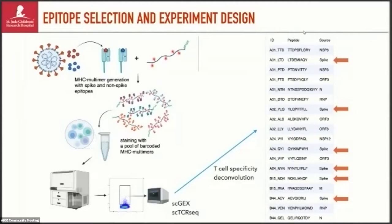The idea is that you could pre-select the epitopes of your choice. You could load them on MHC monomers, and then you could multimerize these monomers with dextran backbones. These dextran backbones are very nice because they have both the fluorescent dye, which allows you to get the cells out of the sample using regular flow cytometry, but they also have the DNA barcode, which allows you to pool all the dextramers together, sequence them on the 10x Genomics platform, and then use this barcode to assess the T cell specificity. And as I said, the good thing about the MHC multimer is that it allows you to get the cells ex vivo and access the phenotypes of the cells ex vivo.